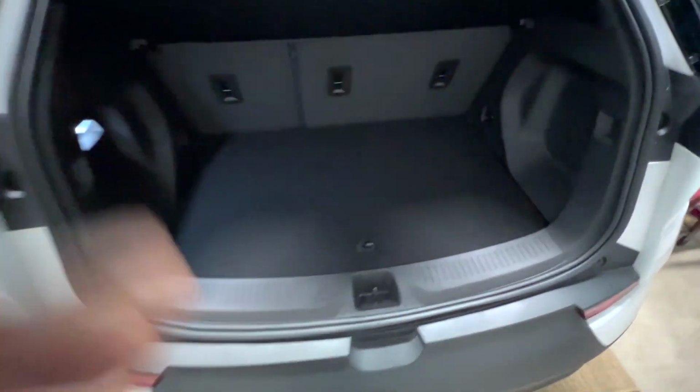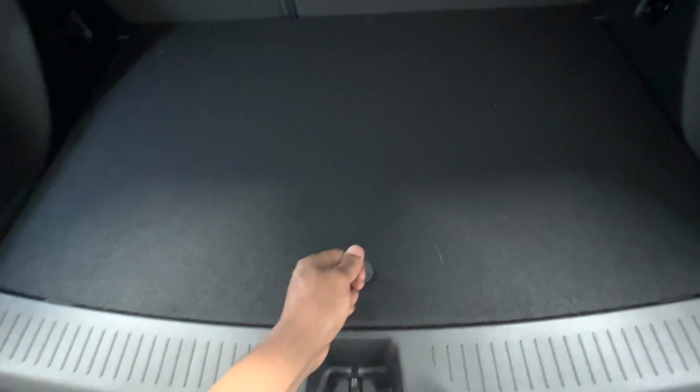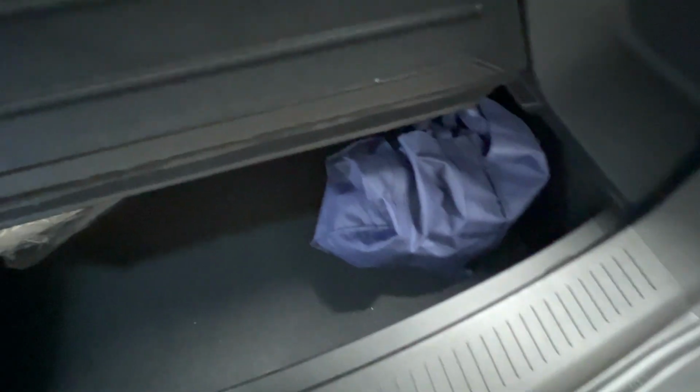The second thing that I don't like is, if you notice, I don't know how clear this is, but this flap actually opens up and you can take it out if you wish to for extra storage. The problem here is that this thing is made of a cheap material.